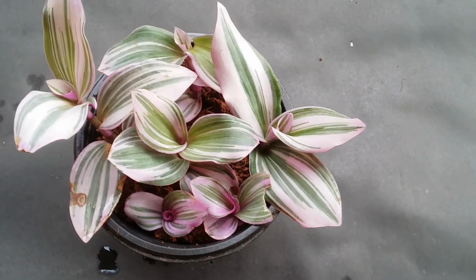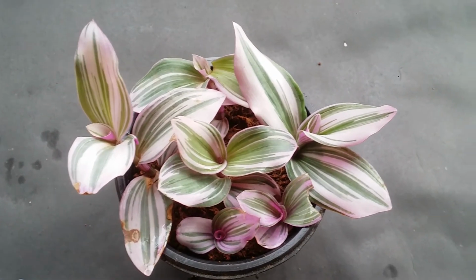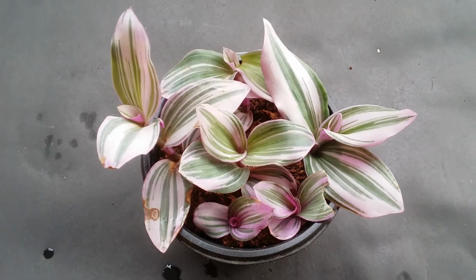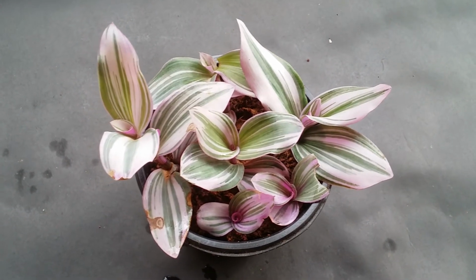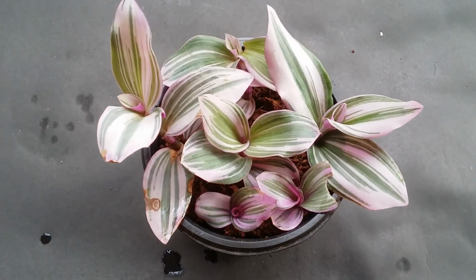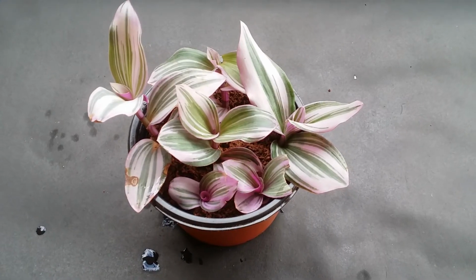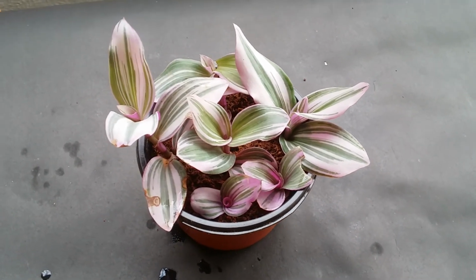And guys, there is another controversy as well with the Tradescantia Nanouk. A lot of people say that it resembles Tradescantia lilac a lot. Now I'm not very sure because I don't have Tradescantia lilac, but if you check Google images, the plant resembles Tradescantia Nanouk a lot. Now guys, there is an entire article on Google. If you want, you can check it out. You can type Tradescantia Nanouk controversy and you will get an entire write-up.